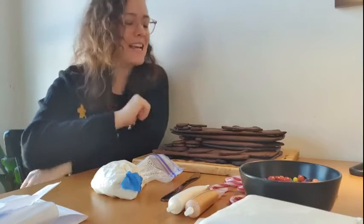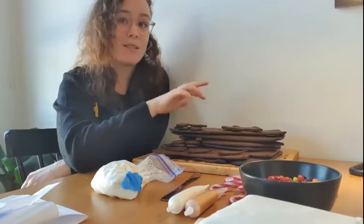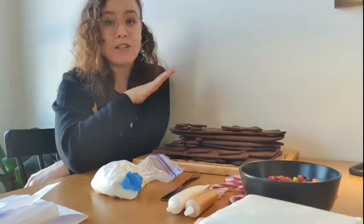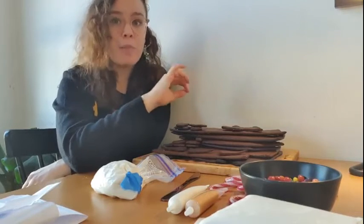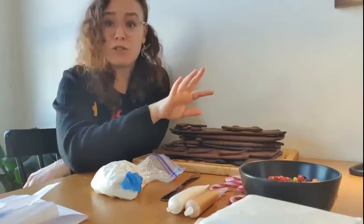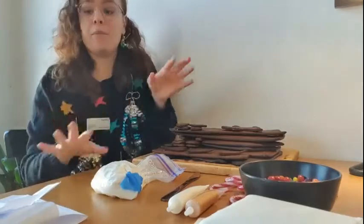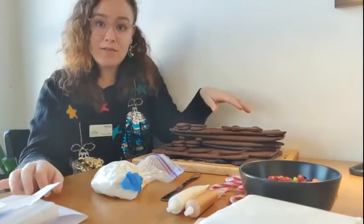I used a recipe from a website called Sally's Baking Addiction, and it is specifically for building gingerbread houses. So it's edible, but it's very strong and sturdy. I'll leave a link to that recipe, but you can use your favorite recipe for gingerbread house building if you have one. There's also lots of templates that you can find online.